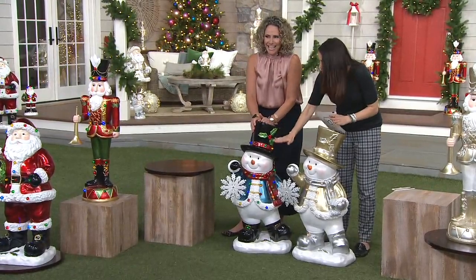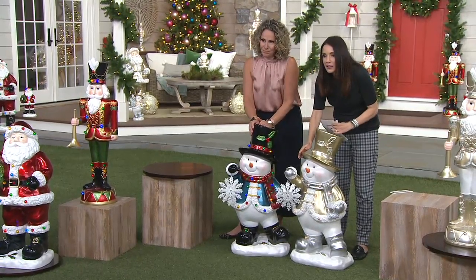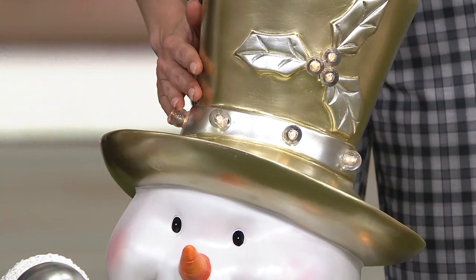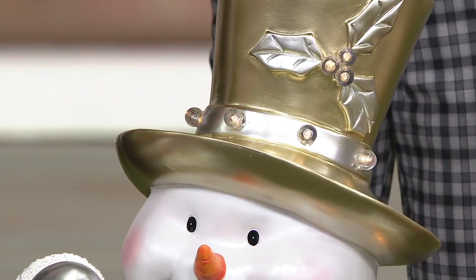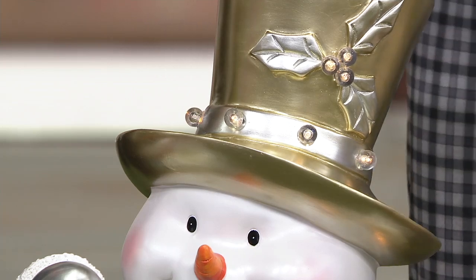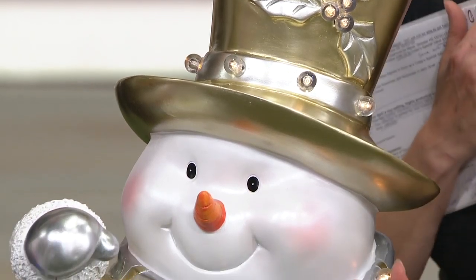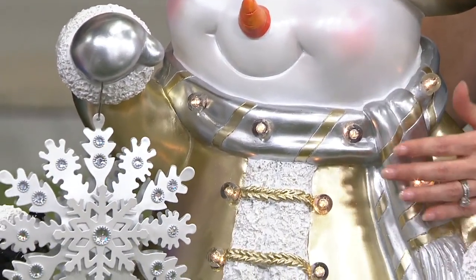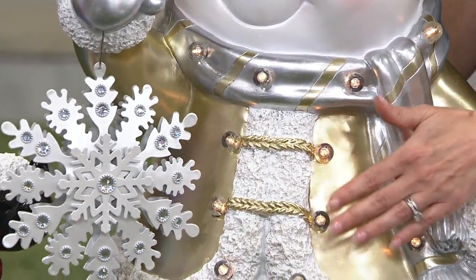So here it is in our red green, but look at it in the silver and gold. So pretty. I know. If you decorate with mercury glass or clear lights, you might want to go here because you've got that whimsy, but he's also extremely elegant. And all the silver and gold, they have those clear lights. He's no less special in silver and gold. In fact, this is all hand painted as well.